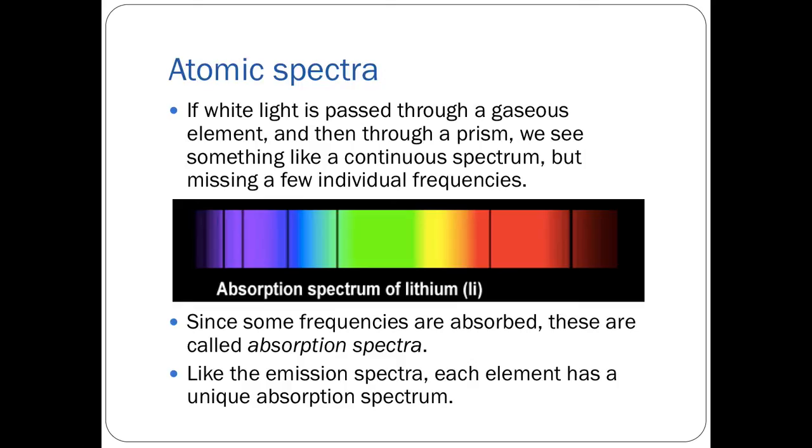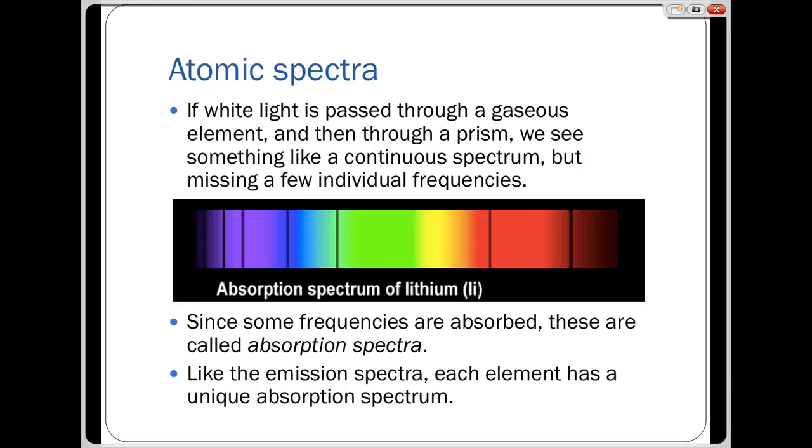But it's a little different when you pass it through individual elements of gases. So down here, we have a picture of what would happen if you were to pass white light through lithium gas. So you notice on our picture down here, we get the full rainbow, the full continuous spectrum, but it's missing pieces. There's like a gap that's right in there. There's a gap that's in here. There's a gap there. There's a gap here. There's a gap here. There's a gap here. We can see all those gaps that are showing up there. So there are missing frequencies. There are missing colors when you shine through lithium.